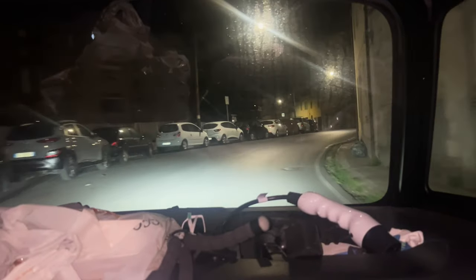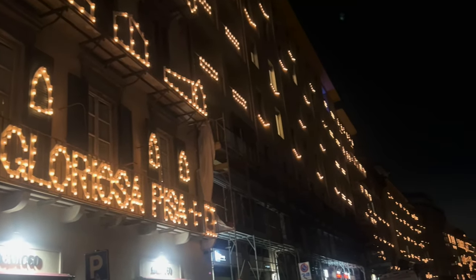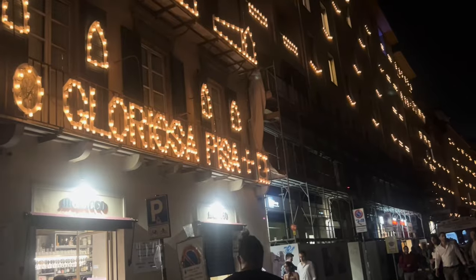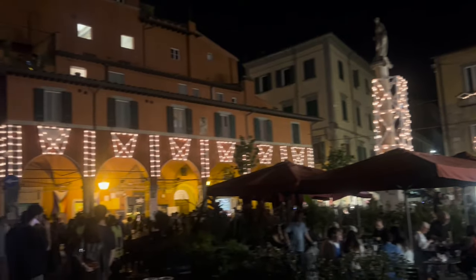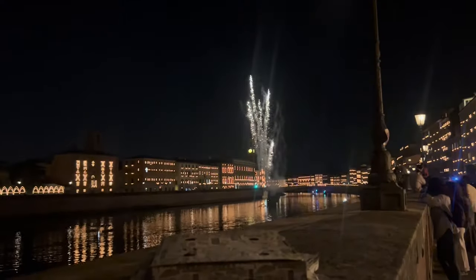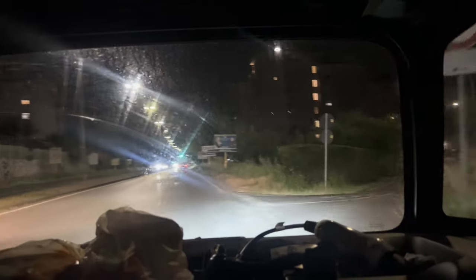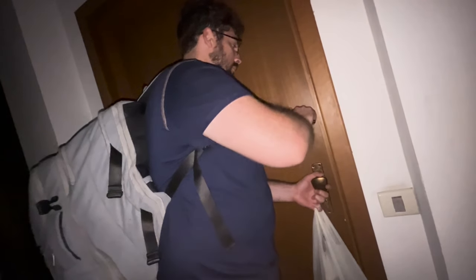Alright, there's an insane amount of cars. We're 4 minutes away from the center, so maybe something's happening up here. Lights just randomly go off. It's not working. All right, we can't get into the Airbnb.